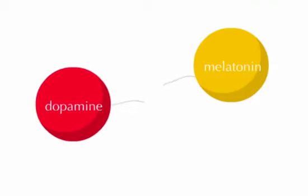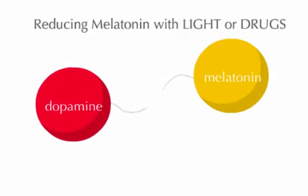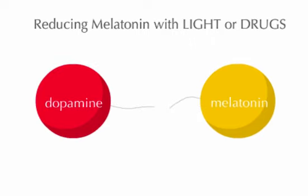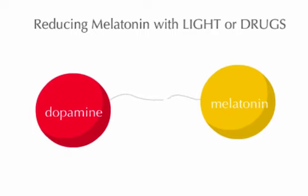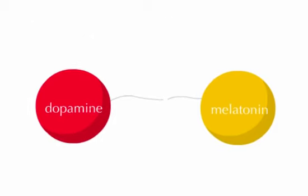What we have shown in our work is that if you antagonize melatonin through various methods, then this again brings the relationship between dopamine and melatonin back into balance. We have done this with various drugs that we have developed, such as ML23, but we can also do it effectively in many patients by using light.